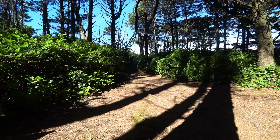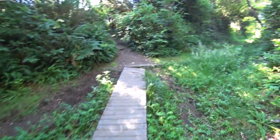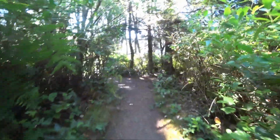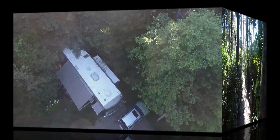Just a short walk from my campsite, which was about 150 yards, you could walk down to the ocean. You have to cross the freeway there, but that's not that bad. But what a beautiful little trail that goes from the park over to the ocean. And coming back, this is coming back from the ocean right here. Nice little quiet trail, never crowded. And at the end of this trail, just off to the left, is our campsite.